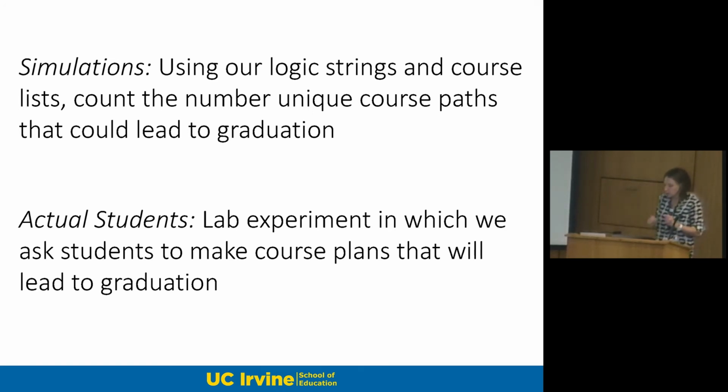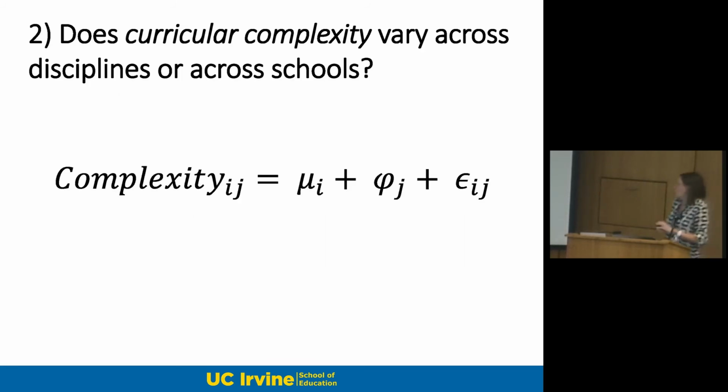This will allow us to get a better sense of the complexity of a major, but also which components add the most complexity. So we'll have 3 different measures of complexity, and we can look at how those measures move together, whether they tell us the same thing or different things. Then we're going to look at how this varies across schools and across disciplines, so we can get some evidence of whether certain disciplines tend to be more complex than others, and whether some types of schools are more complex.